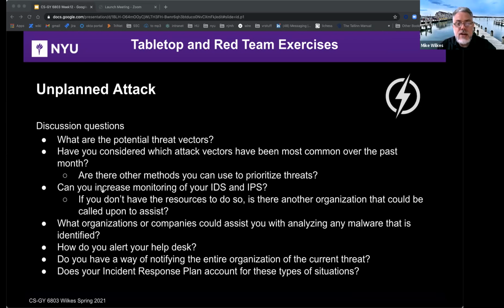Do you have any way of notifying the entire organization of a certain threat, like a bulletin board or a bulk SMS technique, because maybe the email system goes down, right, due to a denial of service attack, business email compromise, who knows? Certainly those Microsoft Exchange attacks brought some of those systems down. So what is your out-of-band messaging capacity if you don't have email servers? And of course, does your incident response plan account for these types of situations? Make sure it does. Put some of these tabletop exercise ideas into your incident response plan, not necessarily in granular detail, but high level, right? To make sure you walk through some of the points so that people can study it and be prepared for it.